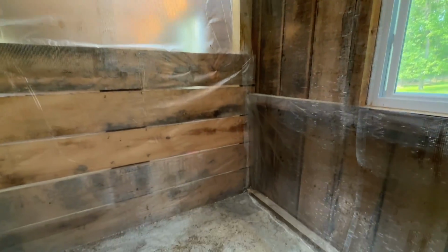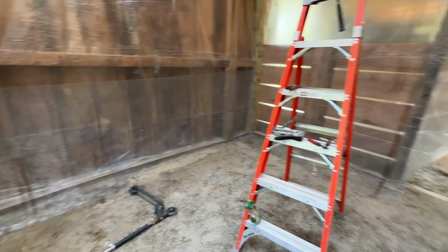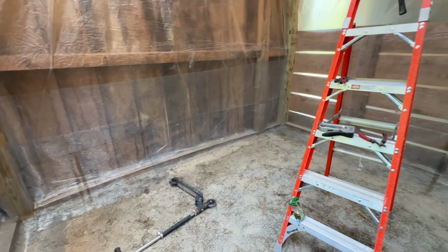It's pretty doggone sealed. So you can see everything that a rat can get through. If they can get in here, then I quit. They deserve the chicks.